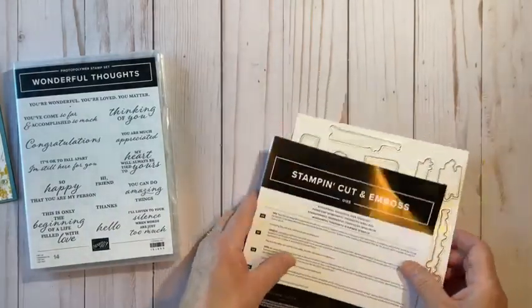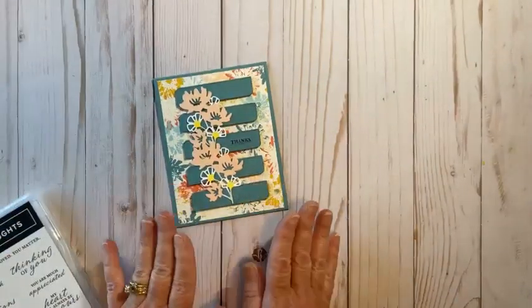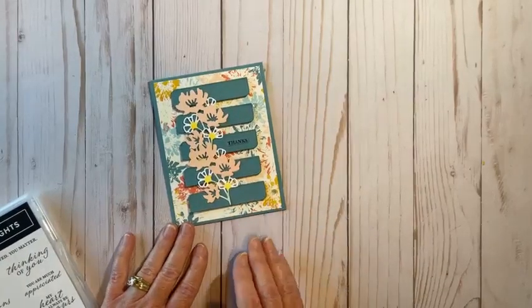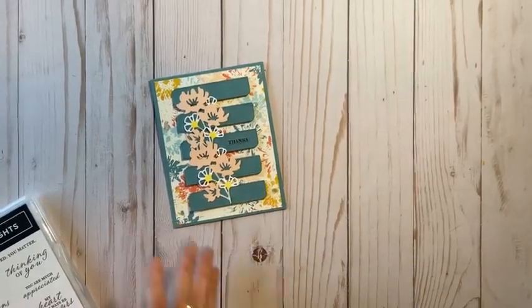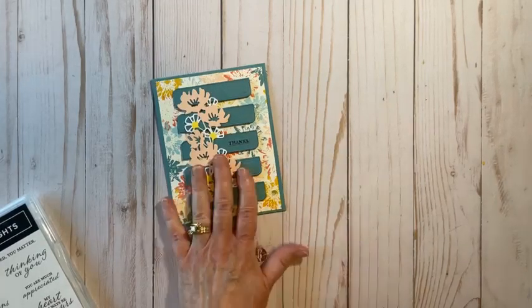So let's go ahead and get today's card started. Like I said, on this card I used Lost Lagoon, which I really, really like. I think that's what it's called, Lost Lagoon. All of a sudden I'm having a second thought. I'm going to have to look here to make sure I'm saying it right. Let me see. Yep, it is Lost Lagoon. The new colors, and I'm just so afraid I'm going to get them wrong.